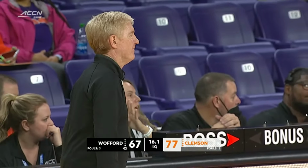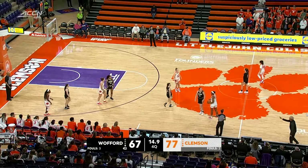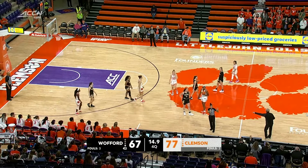Coach Garrity has built a program at Wofford. It's not just a good team, it's a program. There's a culture. Big difference. Yeah, there's a certain culture about it, which is really good to see. Robinson again gets the inbounds, and again should be fouled by Hatton.